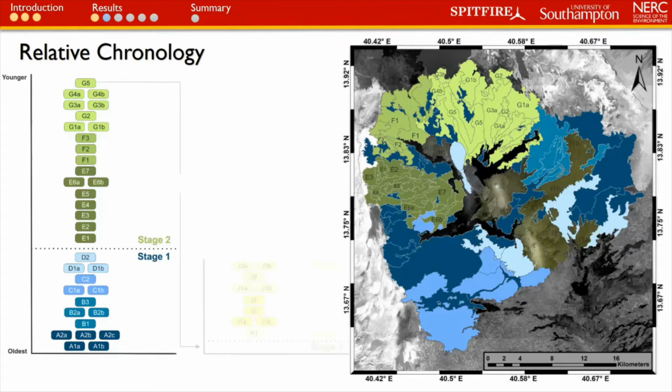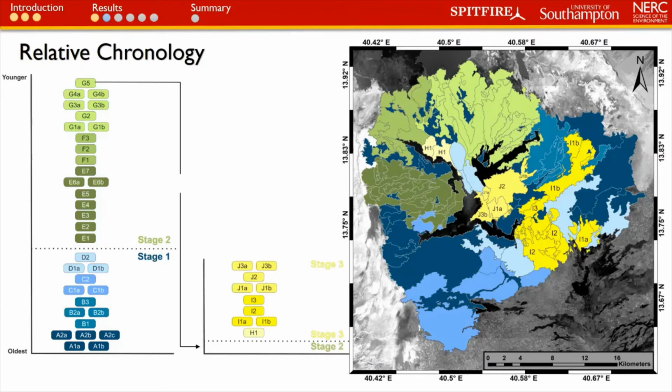Stage 3 saw a change in style. Almost all activity in this stage was from the volcanic centres themselves, except for Phase H. Activity occurred from all three volcanic centres.